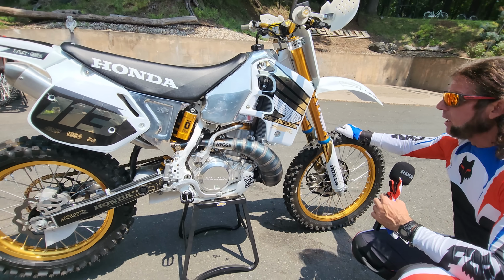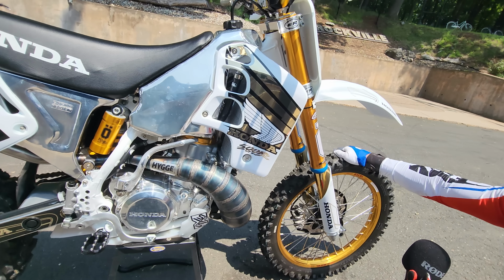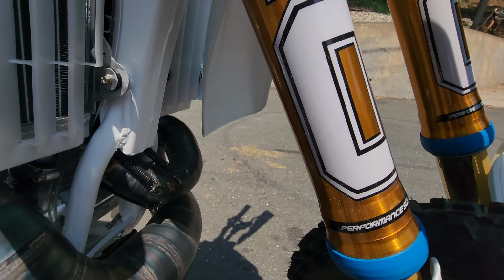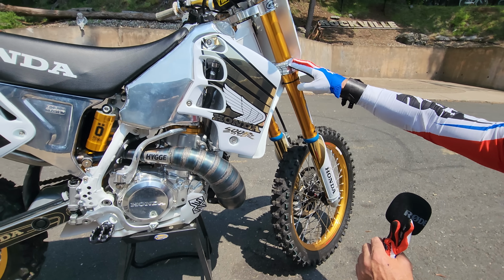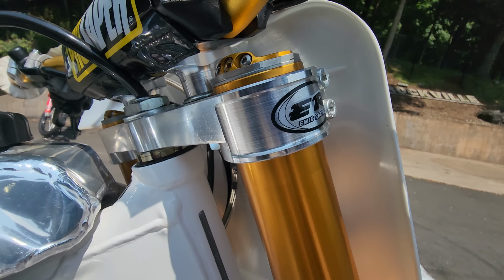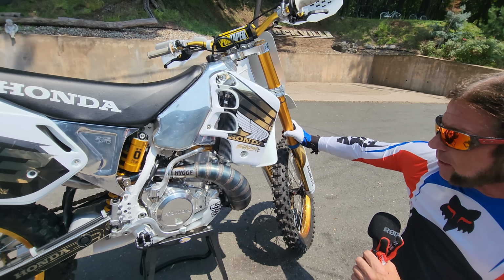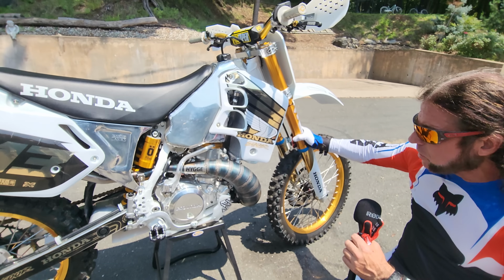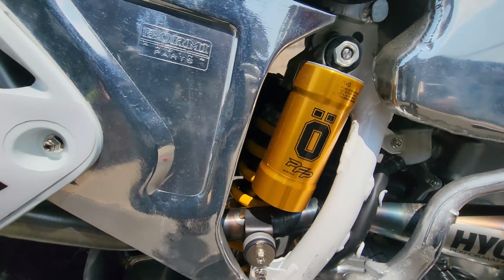The suspension is nothing but the best. 2022 CRF, brand new from Ohlins performance suspension with the gold DLC coating, Emig triple clamps, same exact setup I put on Junior's bike. It really is the best of everything. Every bearing, every seal, every bushing on this bike is brand new. All the hardware is brand new. The suspension's brand new. It has a matching 2022 Ohlins PFP shock.